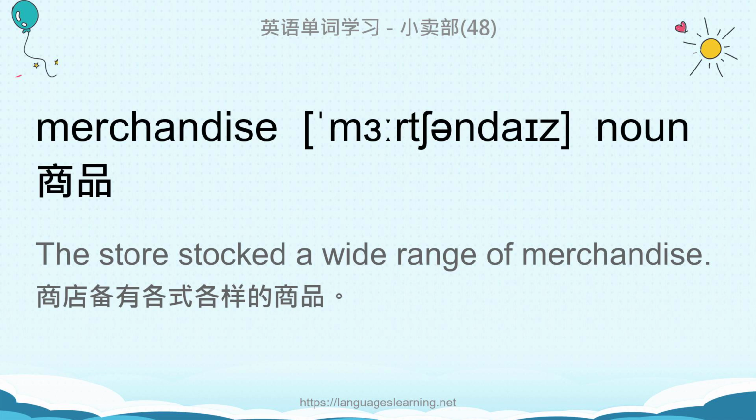Merchandise. The store stocked a wide range of merchandise.